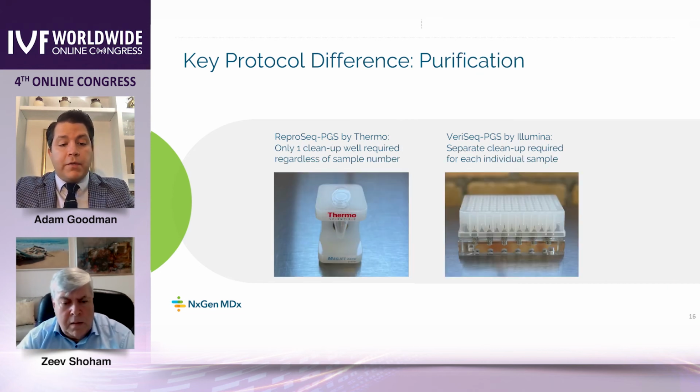Although both ReproSeq and VeriSeq use magnetic bead PCR cleanup protocols that are fundamentally the same, they are very different in practice. Since ReproSeq samples are pooled right after amplification, the magnetic bead cleanup stage is very easy, whether working with 1 or 96 samples. The protocol involves a single reaction in a single tube.